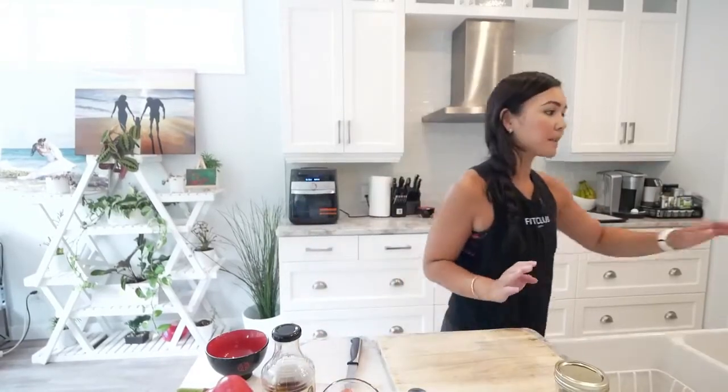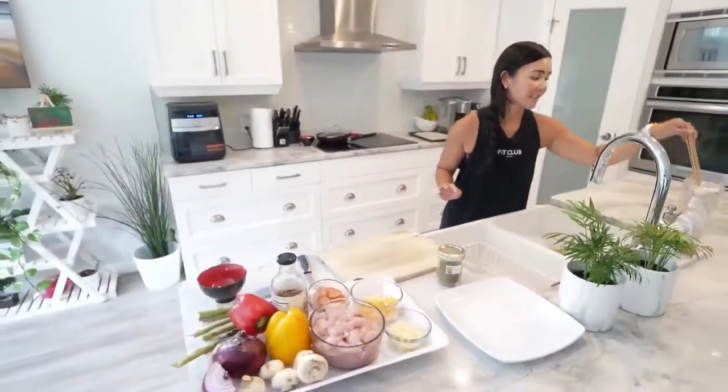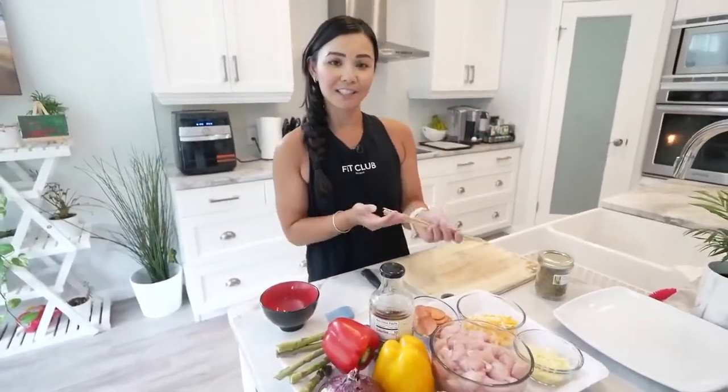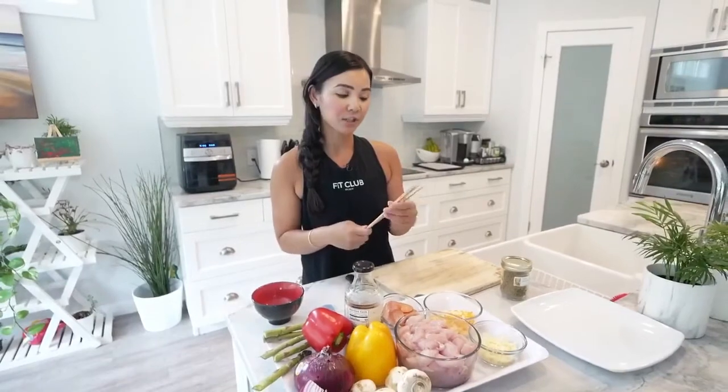Let's get started. All right, so I think I'm gonna be making our chicken kebabs first. It does take the longest and it only takes about 15 minutes, which is actually really good. So let's get started on that. I have some chicken breast here that I've already cubed. And so we're gonna be making kebabs. What I've also done is I've taken my skewers and I've pre-soaked them in advance. And you want to make sure that you pre-soak them because it helps keep the sticks from burning.